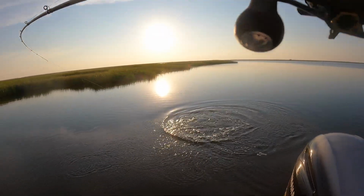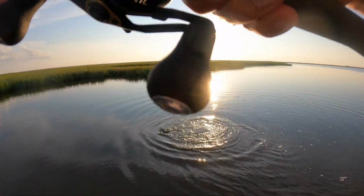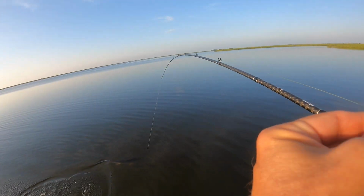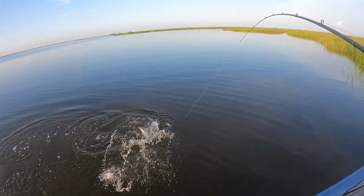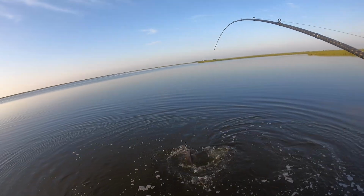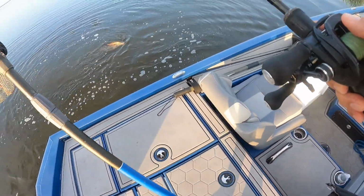As crazy as it sounds, that may be the same fish that hit it and spit it, or pulled the hooks, really. Because after the bait came out of his mouth, he was still chasing it. That's how fired up this fish was. Gorgeous. Just absolutely gorgeous. It does not get any better. Love it, love it.